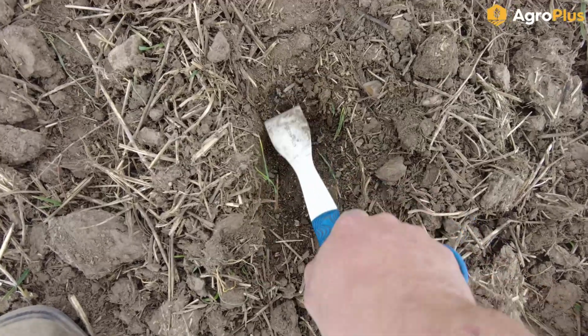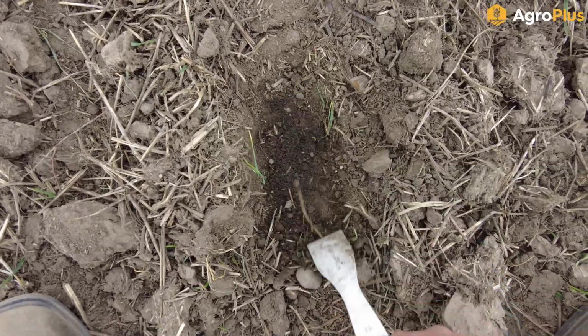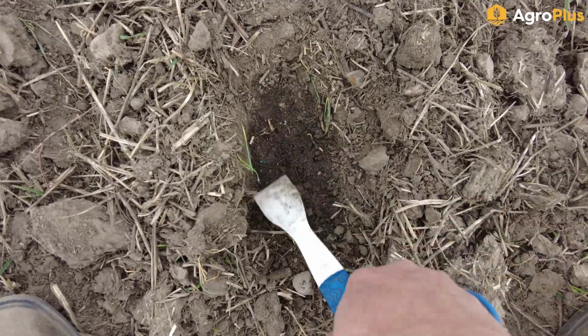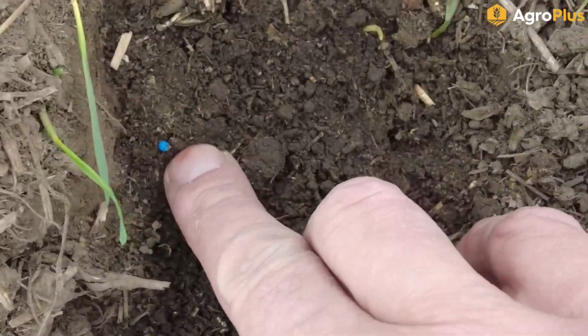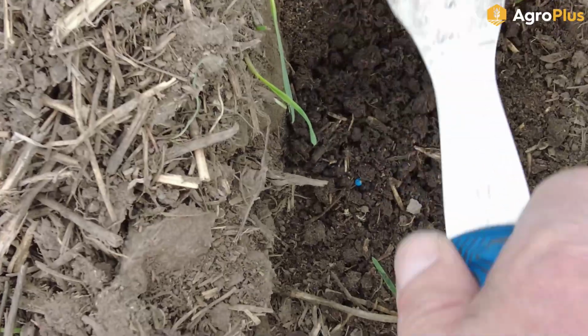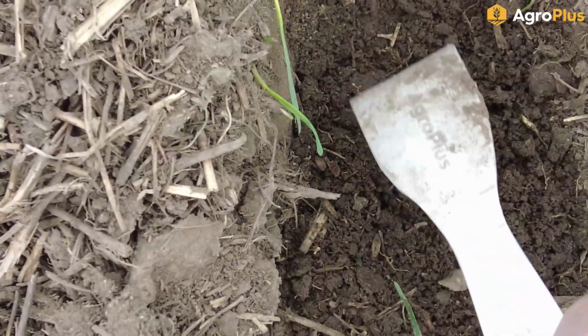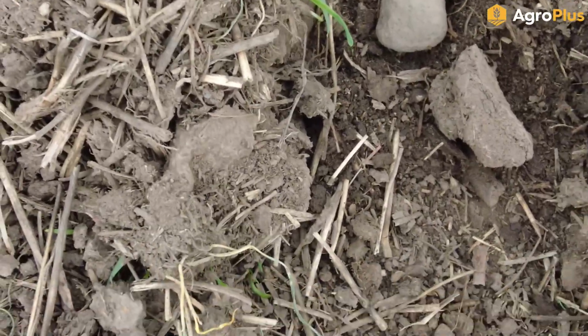As you can see, we've got a lot of volunteer cereals as well as wild oats in this field, so this is going to be a good way to take care of it with some Roundup Ready canola. So there was canola seed right there, just about maybe a half inch in and just sitting inside that moisture layer. So looking good here so far. Canola should be germinating pretty quickly in conditions like this.